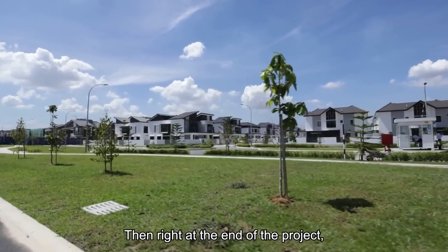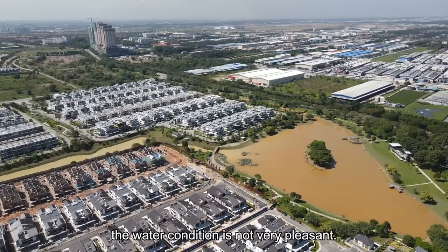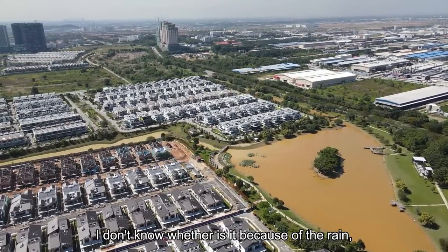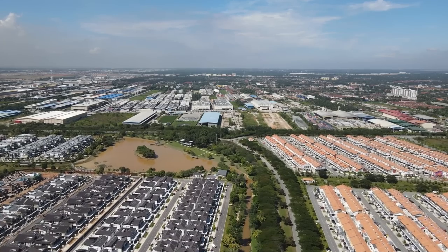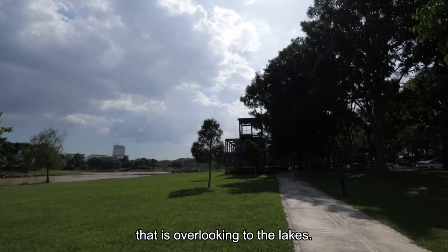Then right at the end of the project, you will have this water body area. Well, now the water condition is not very pleasant. It looks muddy right now. I don't know whether it's because of the rain. This is going to be a great place for residents to jog around if you like jogging. Then there will be a deck overlooking the lakes, which is great.